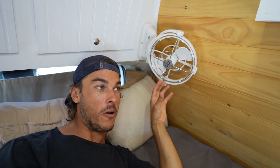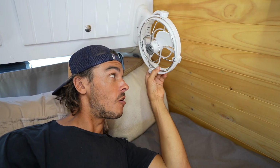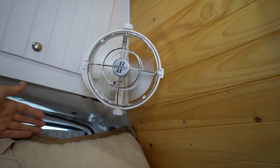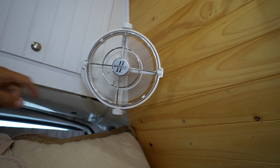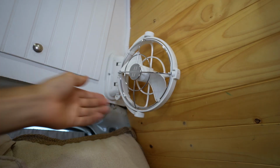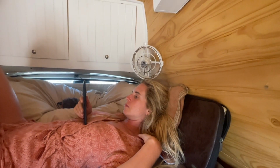So this is the Sirocco 2 Elite brushless motor fan from Caframo. It has 4 speeds, a full gyroscopic range of motion. It is whisper quiet when it's on. You can barely even hear it, so we have it on all night when we're sleeping, and it is really the only thing that allows us to sleep in these warmer climates as we're heading north through South America. Without this fan, I think we would really be in trouble trying to sleep in the hot climate, so it is one of our most favorite items in the van.